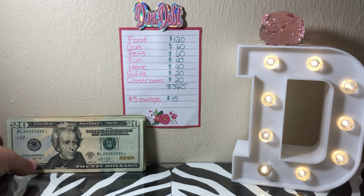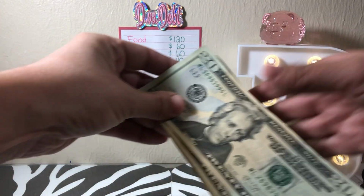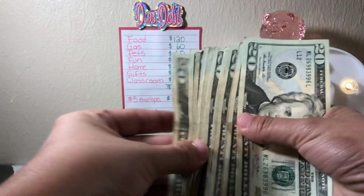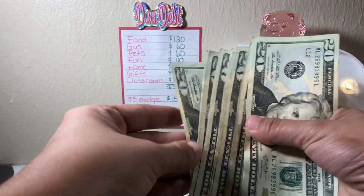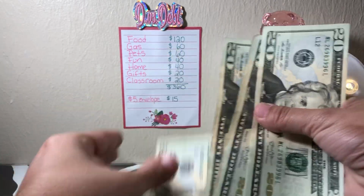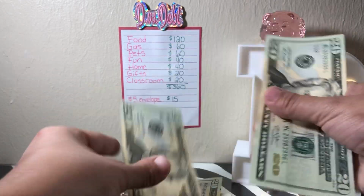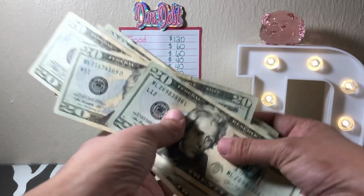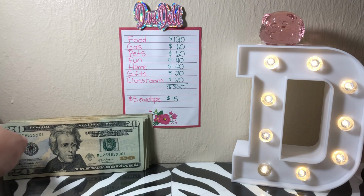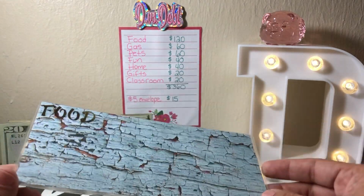So I want to make sure I have all my money here. So here's my stack of 20s. So I got 20, 40, 60, 80, 100, 120, 140, 160, 180, 200, 220, 240, 260, 280, 300, 320, 340, 360. So I do have my $360 ready to go. So we are ready to rock and roll. I'm going to be using these cash envelopes that my niece made for me.